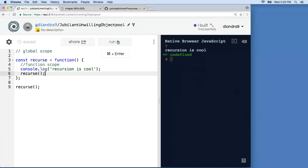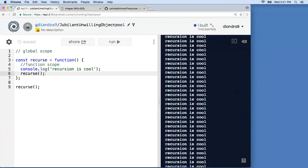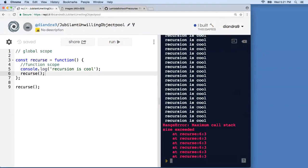But luckily, Replit and most other places that you run JavaScript have built-in stops. So if I run this, we see that I'm getting just tons and tons of copies of this console log. And then finally, Replit throws an error and says maximum call stack size exceeded. That means we have too many functions being called all at once. And this is an infinite loop.